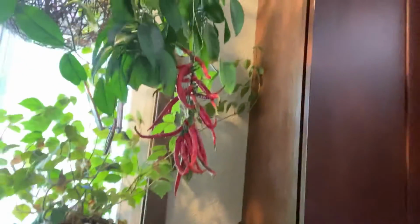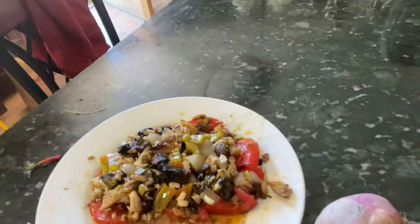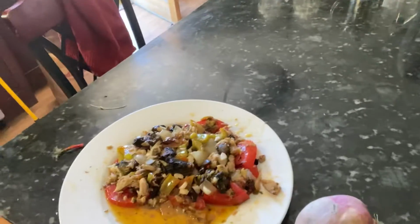I've got all my peppers over here hanging. I used to do this in Arizona, and I loved that. I saw that everywhere I went in Mexico and Arizona, and I love the fact that it's hanging there right now. So yeah, anyhow, I just wanted to share that this is a combination of a whole bunch of different things that people think ought not be put together, but it is extremely good.